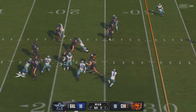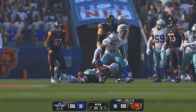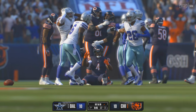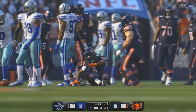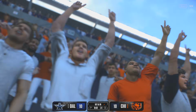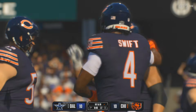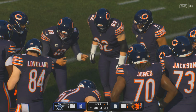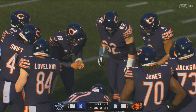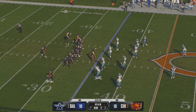On the ground, it's Swift to start the drive. And he's brought down, getting this one up to about the 35. First down yardage on the first play of the drive. Give him 14. First down. That's pretty much meat and potatoes right there, wasn't it? Just go right at them and let your big horse charge up the middle. Not too fancy there, was it? Nothing fancy at all, challenging that defense.